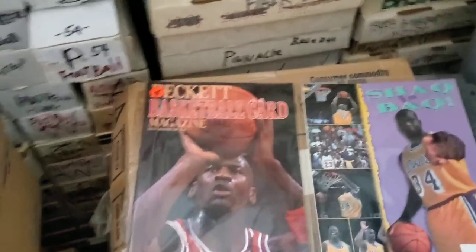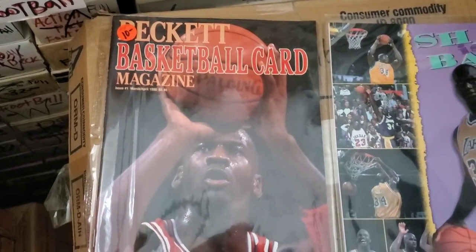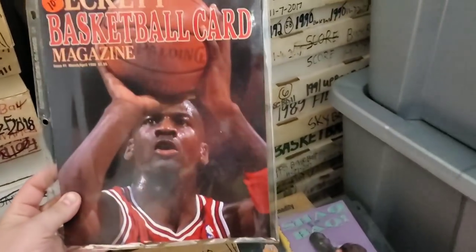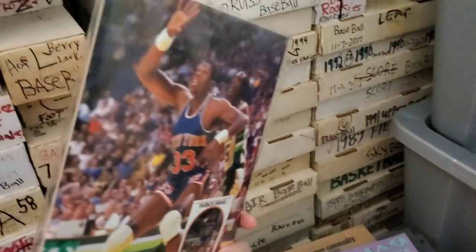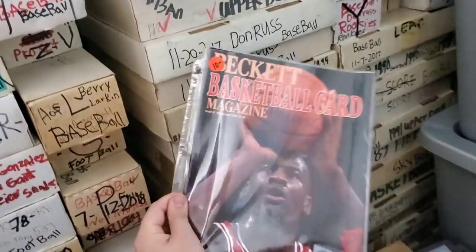Here we go. We have an old school Beckett basketball card magazine with Mr. Michael Jordan on the cover. I thought that was really cool. It just has a really vintage feel to it. Got Patrick Ewing on the back. Look at that. Look how young they are.